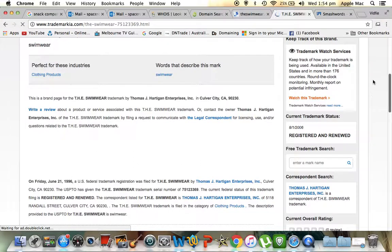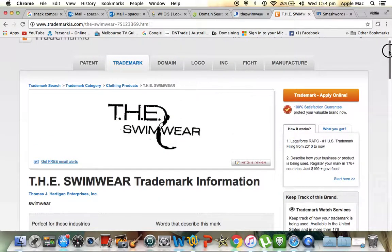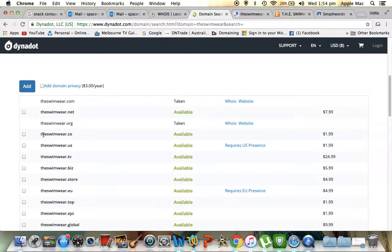So if I was to register the swimwear.co, and then try to sell it to them, or had a parking page with ads on it, I think it'd be fair to say that I am infringing on their trademark. It's a registered trademark. They're building up their own brand, THE swimwear, the swimwear, which is exactly the same as here. So, and here's the interesting thing.